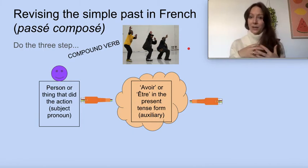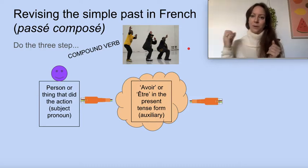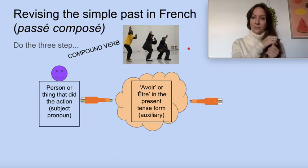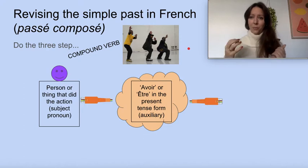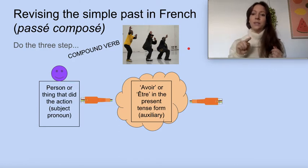Then you're going to link the action that person is doing with the subject pronoun via an auxiliary verb, être or avoir. Last week and in that slide before, we had manger as the action. So it would be, I, auxiliary avoir, ate. J'ai mangé. Now we can also start to pair actions that take être, like went. Je suis, because it goes with je suis allé.